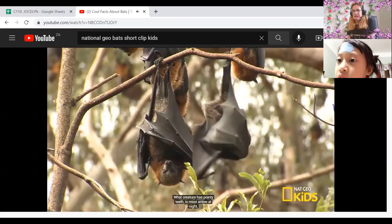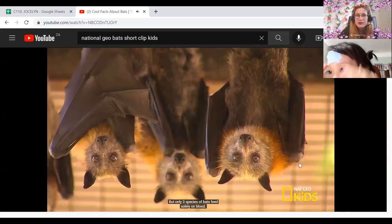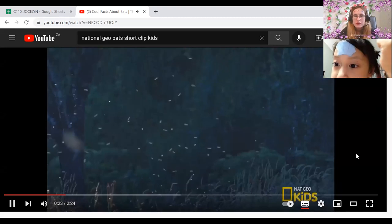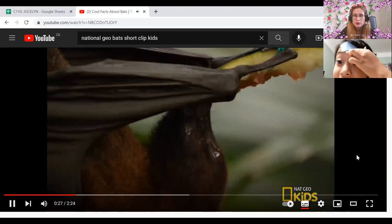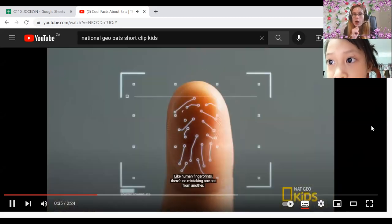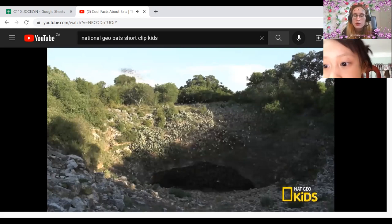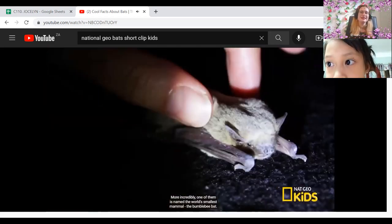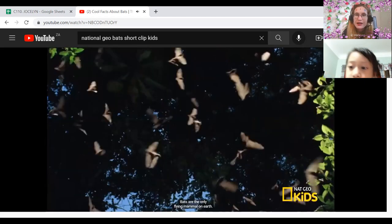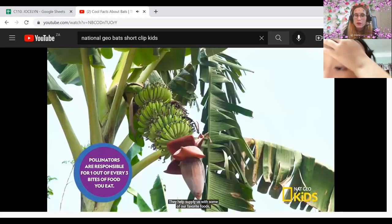What creature has pointy teeth, is most active at night, and sleeps hanging upside down? Bats. Sometimes mistaken for shape-shifting bloodsuckers or vampires. But only three species of bats feed solely on blood, while other species feed on insects, fruit, and fish. Bats' unique taste buds aren't the only thing that makes them special. They also have distinctive prints on their wings, like human fingerprints. There's no mistaking one bat from another. There are over 1,300 species of bats found around the globe. More incredibly, one of them is named the world's smallest mammal, the bumblebee bat. Bats are the only flying mammal on Earth. And did you know that these flyers are also pollinators? They help supply us with some of our favorite foods, like bananas, avocados, and mangoes.